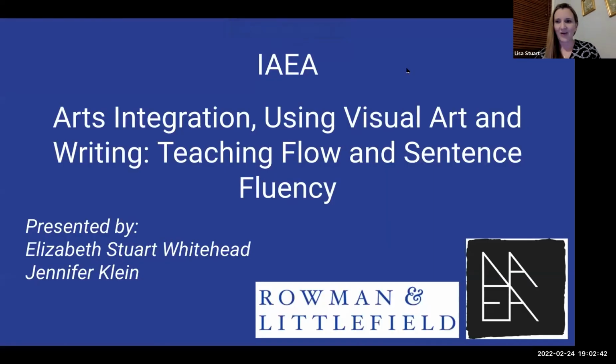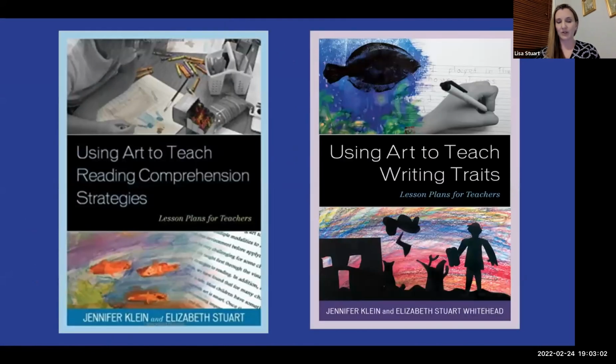All right, so the title of this session tonight is Arts Integration, Using Art to Teach Writing, Teaching Flow and Sentence Fluency. We're going to talk a little bit about our 2 books that we have written and our background. So these are the 2 covers of our books. If you're looking for them on Amazon, this is what they look like. You can also get them in the NAEA bookstore online and live in their bookstore if you're going there next week.